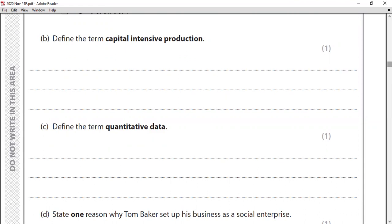If you remember the last paper we discussed, they asked to define globalization, and they asked what you mean by social enterprise. But in this case, they have given a social enterprise as a case study, and they asked to define capital intensive production and quantitative data. So both, you can see capital intensive production, labor intensive production, and quantitative data is a kind of marketing thing. This is a production management lesson.